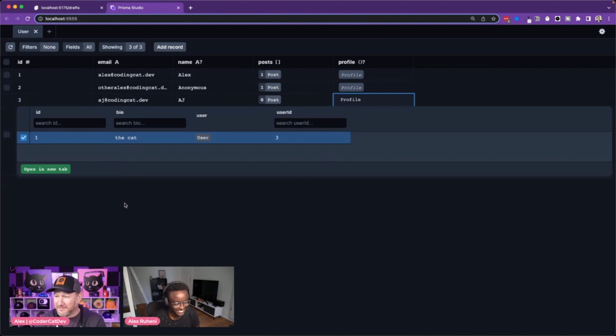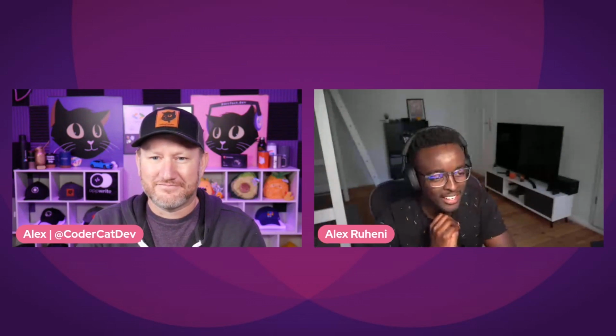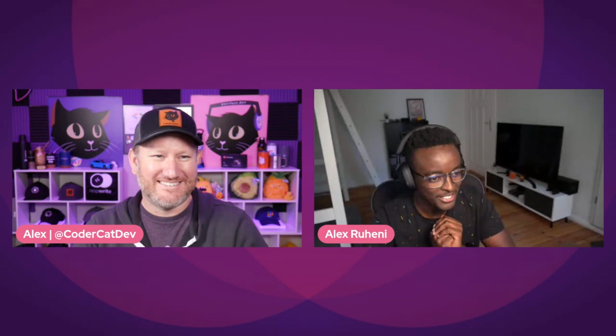That was simple and so straightforward too. That was it. With Prisma, you define a schema, create a migration, which now generates a custom client that you can use to interact with your database. And in this case, since we are front-end developers, we're kind of full stack.